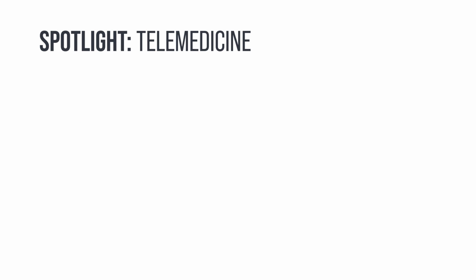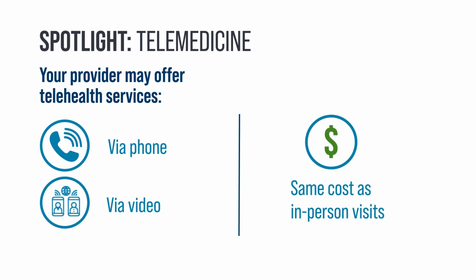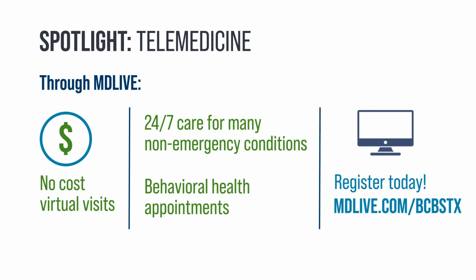Spotlight on telemedicine. Your medical providers may offer telehealth services by phone or video. You'll pay the same amount as in-person visits with the convenience of meeting from home. You can also access no-cost virtual visits through MD Live. You can receive medical care when and where you need it, 24 hours a day, for many non-emergency medical conditions. Additionally, MD Live offers virtual behavioral health appointments with licensed therapists and psychiatrists. Register for MD Live today so you're ready when you need care.